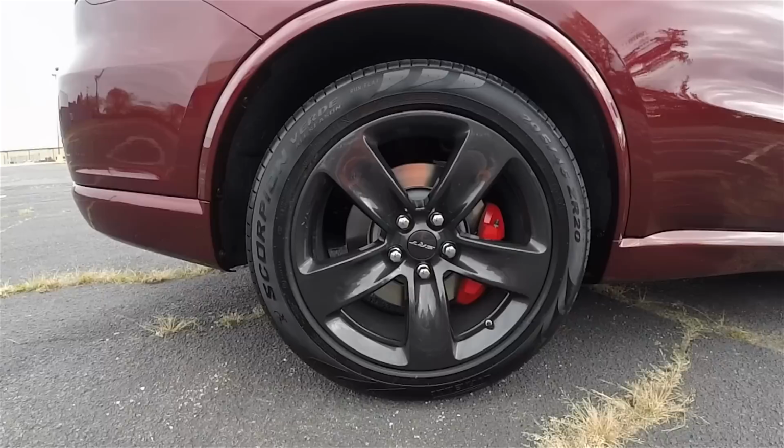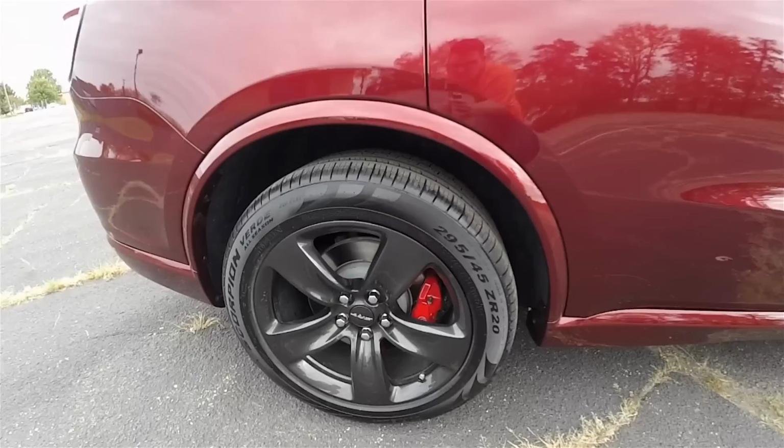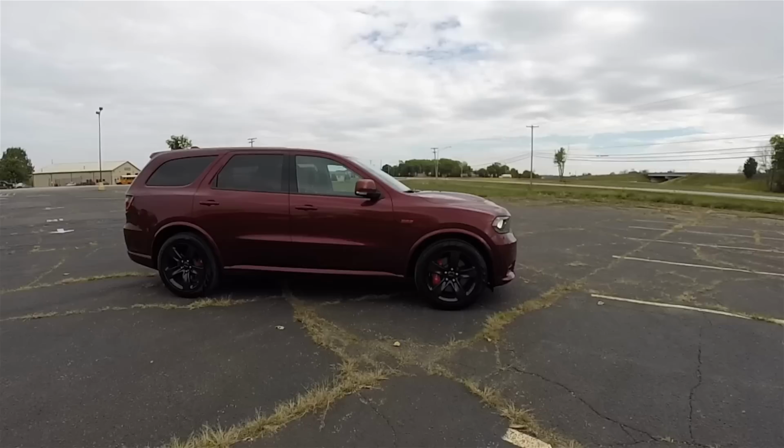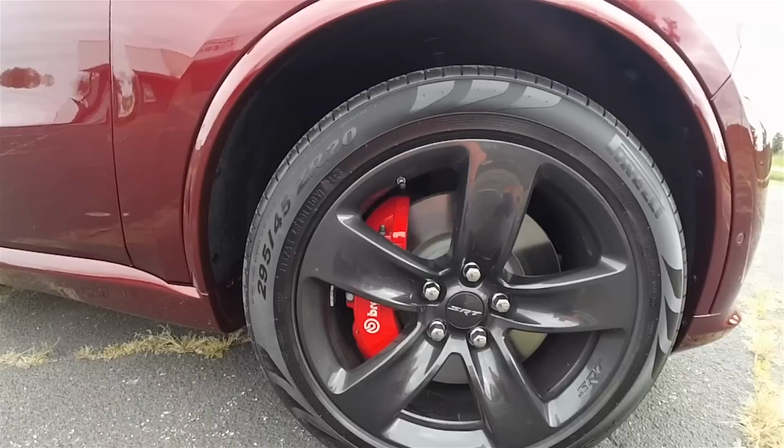Going fast as a Durango SRT can doesn't mean anything unless you can bring it down to a safe stop. Equipped with the Brembo high-performance disc brakes, you have 15-inch front rotors with 6-piston calipers and 13.8-inch rear rotors with 4-piston calipers. Dodge claims 60 miles per hour to zero in 115 feet. And this Durango sits on 20 by 10 inch 5-spoke low gloss black SRT wheels with Pirelli Scorpion Verde 295/45 ZR20 all-season run-flat tires.